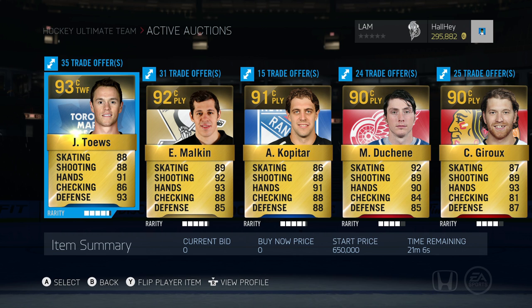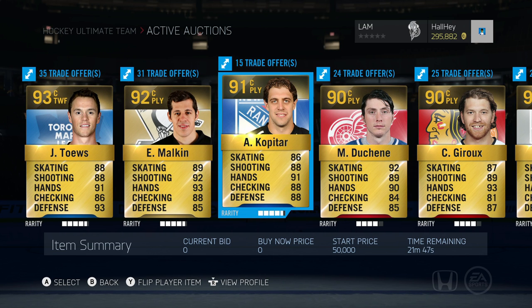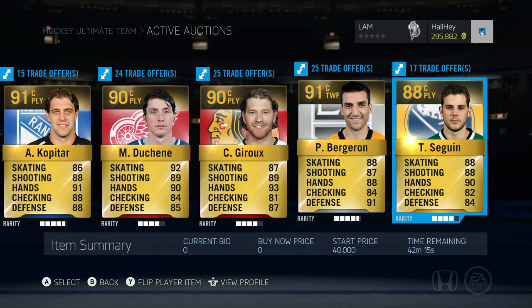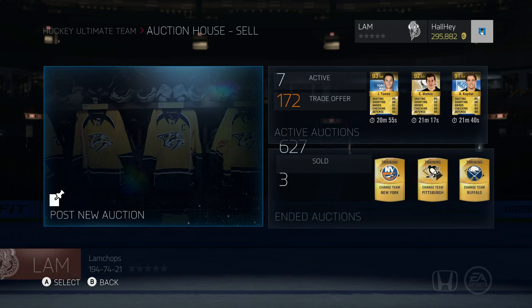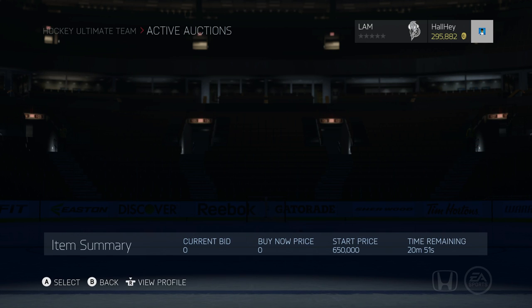Anyways, we got 35 trades on Jonathan Toews, 31 on Evgeny Malkin, Anze Kopitar with 15, Matt Duchene 24, Claude Giroux 25, Patrice Bergeron 25, Tyler Seguin 17. And of course, we have 172 trade offers on 7 of those players.